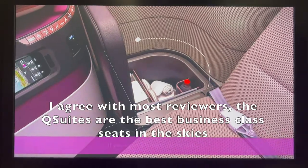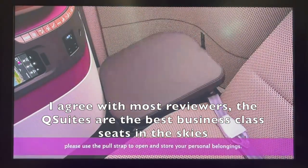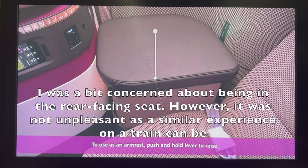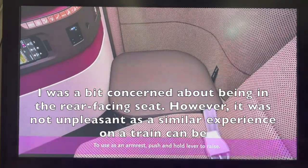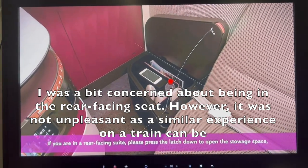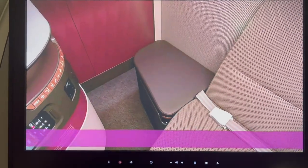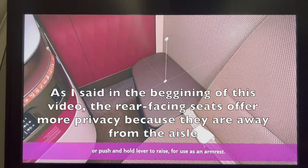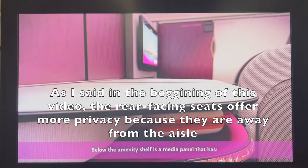I agree with most reviewers, the QSuites are the best business class seats in the skies. I was a bit concerned about being in the rear-facing seat. However, it was not unpleasant, as a similar experience on a train can be. As I said in the beginning of this video, the rear-facing seats offer more privacy because they are away from the aisle.